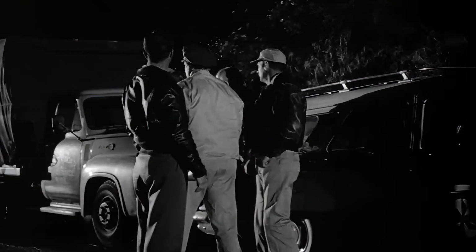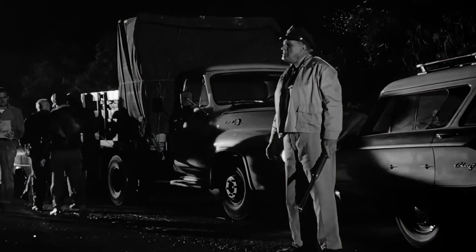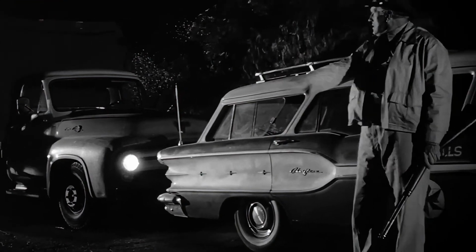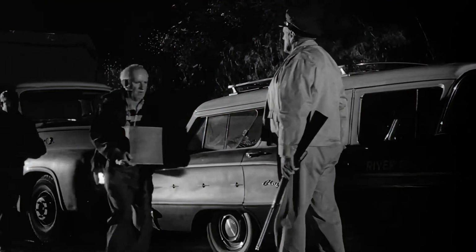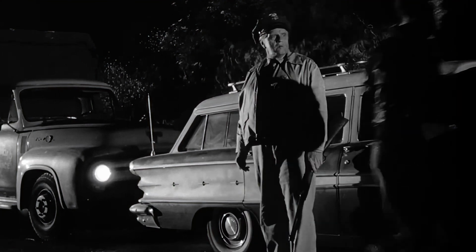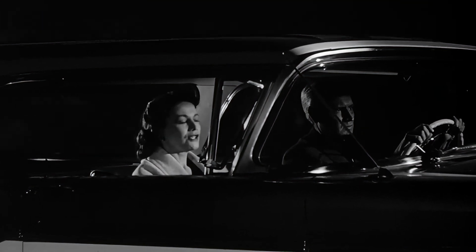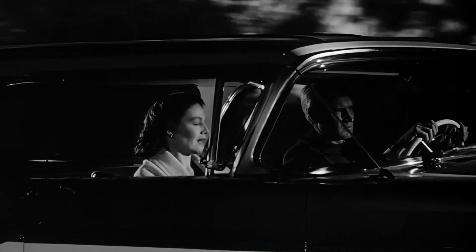All right, you men, make it snappy. Let's get that gear off that truck. Carol always lets me know when she isn't coming home. Always. But today, I don't know, she just wasn't herself. She attached too much importance to that bracelet. Oh, I hope she and Mike haven't gone back to that cave.